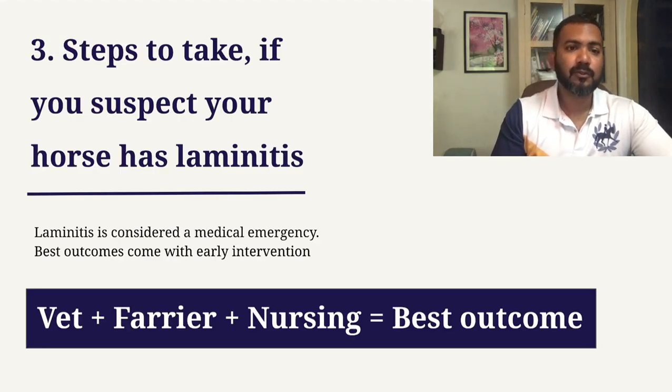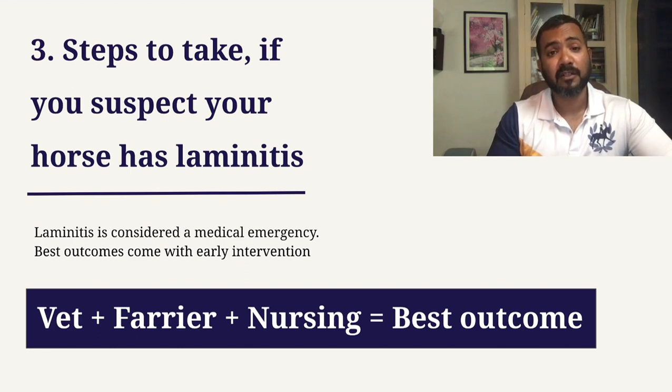What should you do if you suspect your horse has laminitis? It's actually very simple. First and foremost, you need to get a good veterinarian, a good farrier, and you need to make sure that your commitment to nursing the horse is 100%. You have to promise to look after the horse and give it your best shot, otherwise you're not going to end up saving the animal. That is your recipe for the best outcome.